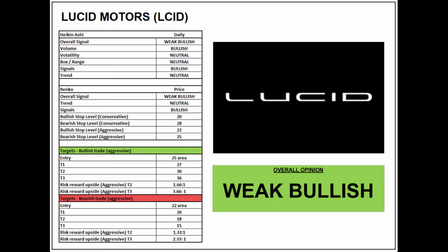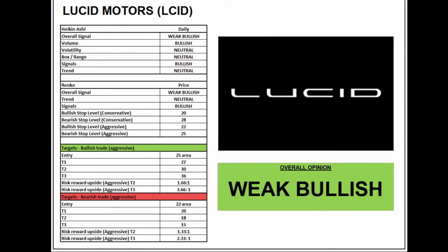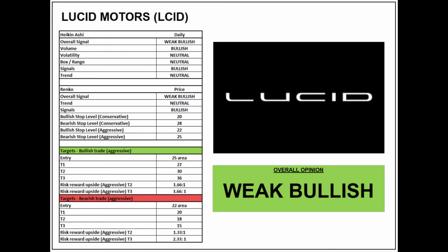So Lucid then, overall opinion weak bullish. It's, like I said, been consolidating for most of 2021 from the spring, but starting to show shoots of positivity. But it's going to depend on what happens, I think, to the overall EV sector and competition. So some fundamentals to take into account. If we dive into the targets, good upside 1.6, 3.6 to 1. Downside still something there, 1.3, 2.3 to 1. But overall, I'm going to take a more positive outlook on Lucid at the moment in the EV sector, and give them a weak bullish signal as an opinion in today's video.